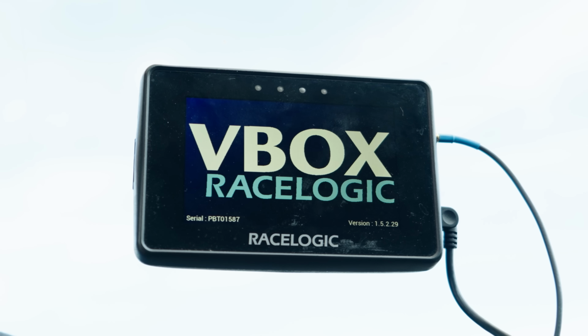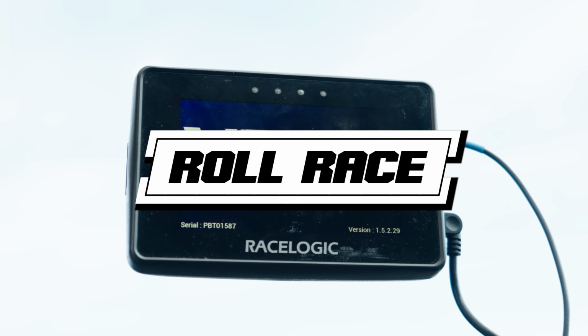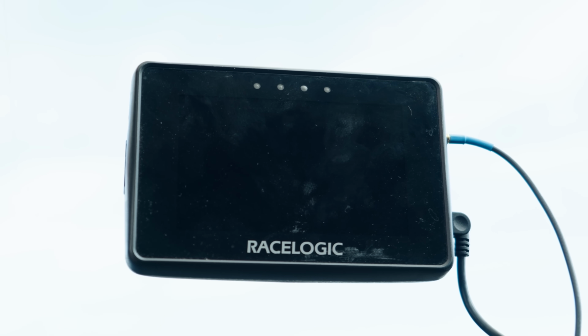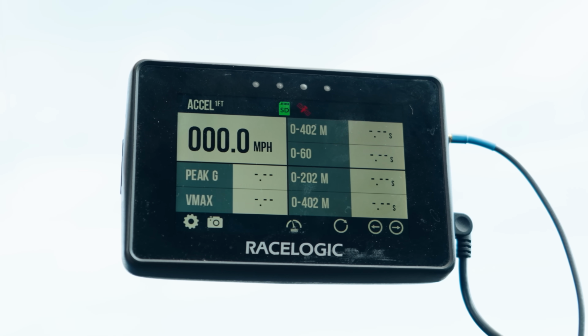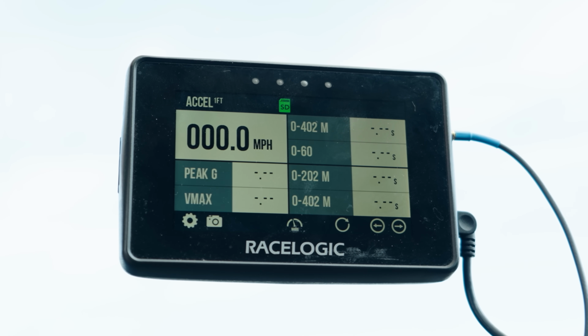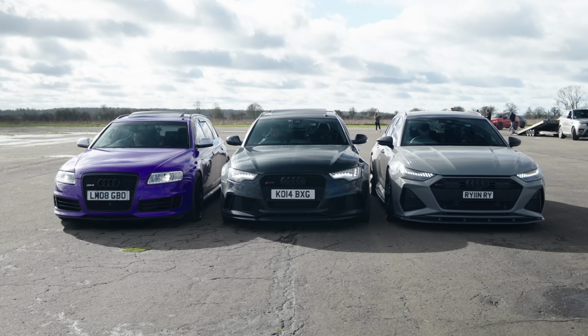And in partnership with Race Logic, we're going to be carrying out two sets of races. First up today, it's a quarter-mile roll race. Next up, it's a drag race to the quarter mile. All races are best of three, and the V-Box Performance Box Touch will be recording data such as 0 to 60s, quarter-mile times, and more to let you know how these savages perform. Let's get over and meet the cars and their owners.